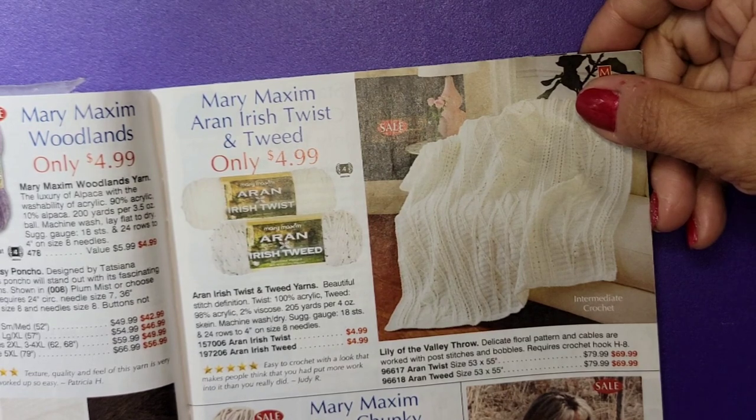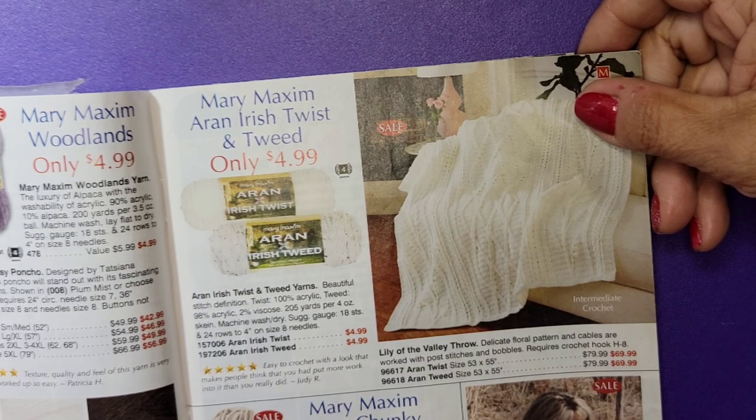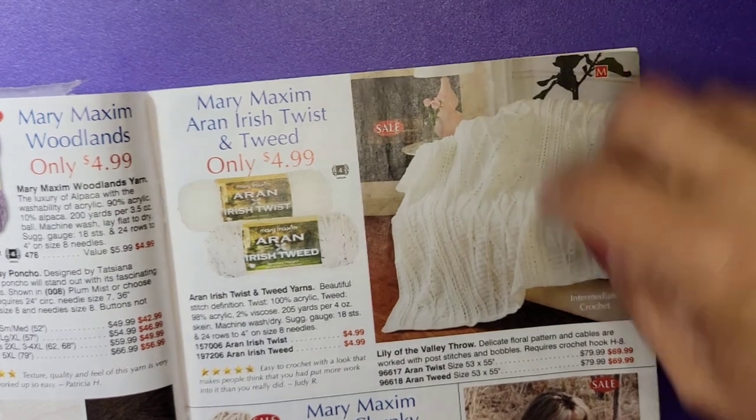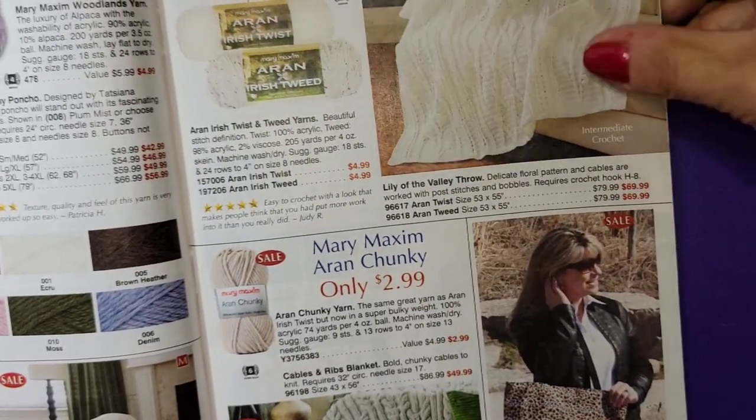Mary Maxim Erin Irish Twist Tweed for $4.99, and it's 100%. Yeah, it says 100% acrylic. Tweed, 98% acrylic and 2% viscose, and the yardage is 205. Okay, the Erin Irish Twist is $4.99. It's the same thing with the Irish Tweed, $4.99, the same price. And there is a throw. For the tweed throw, 53 by 55 inches is $69.99. Same thing with the twist, $69.99, if you want to get those kits. It's called Lily of the Valley Throw.